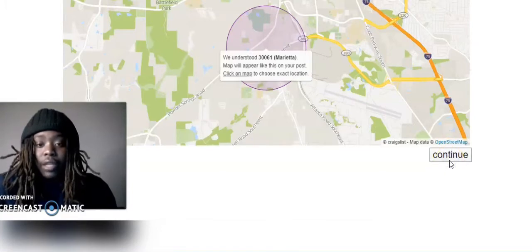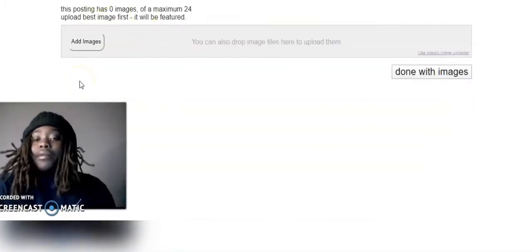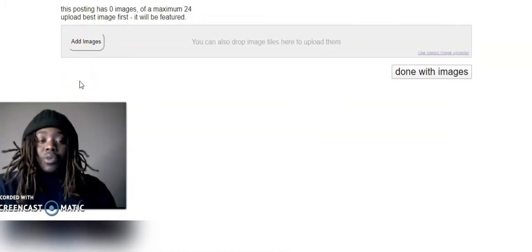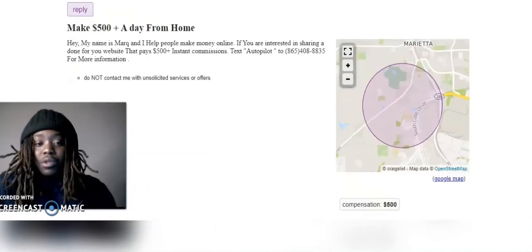Now, once you click continue, you don't have to do all this map stuff. You can add an image. I didn't add an image because, you know, Craigslist, usually when you add an image, they flag it or take it down or something. So I just left it plain. Click done with images, and this is what your poster looks like.